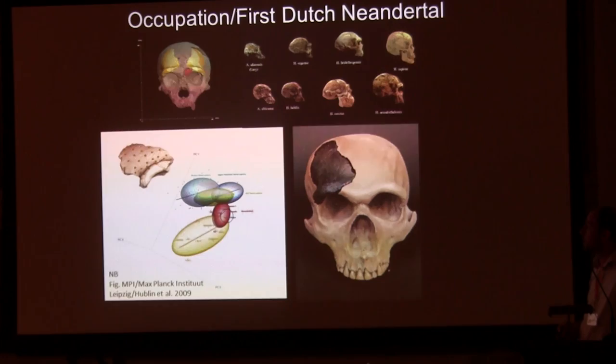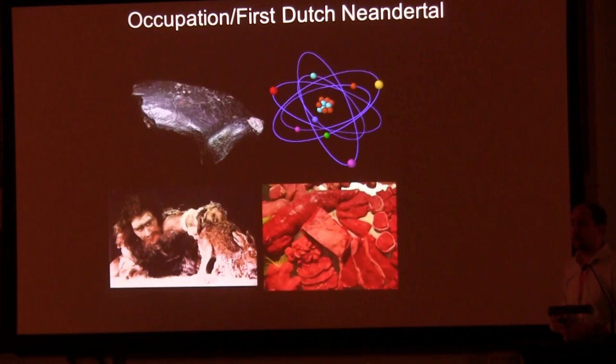anatomically modern human. And what they also could do was that there was enough collagen material to do stable isotope analysis. Nitrogen and carbon may be informative on the diet, and they did that for this fossil as well. And it indicated that this was a hardcore carnivore. And that is something that is typical for Neanderthals.